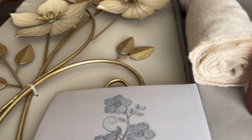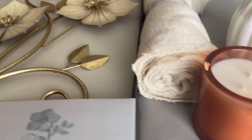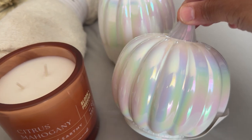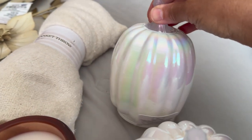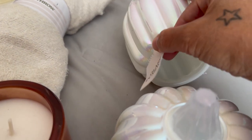I have a Target haul and a Ross haul. So let's get started over here. This came from the Target dollar spot. I got these two candles. I forgot what kind of candles these are, but they're breakable and they are so pretty.